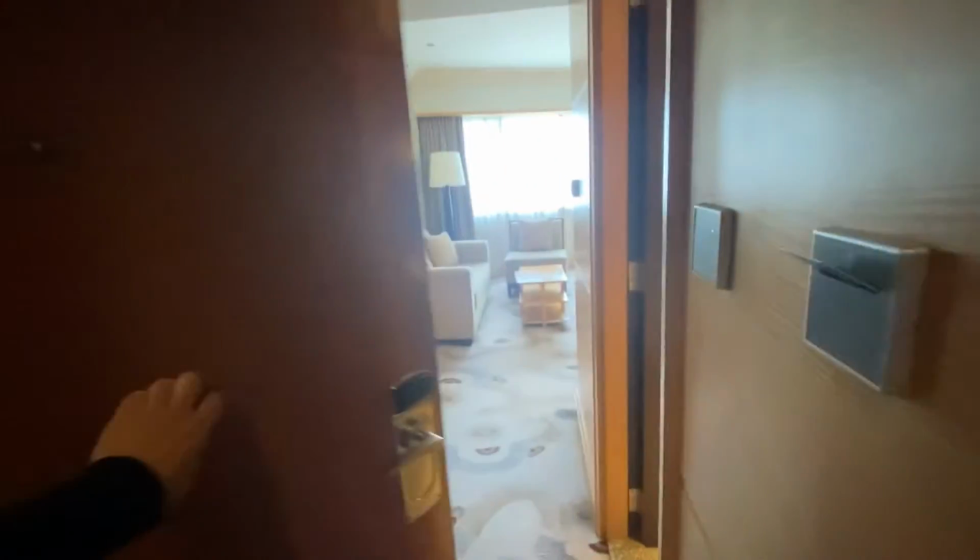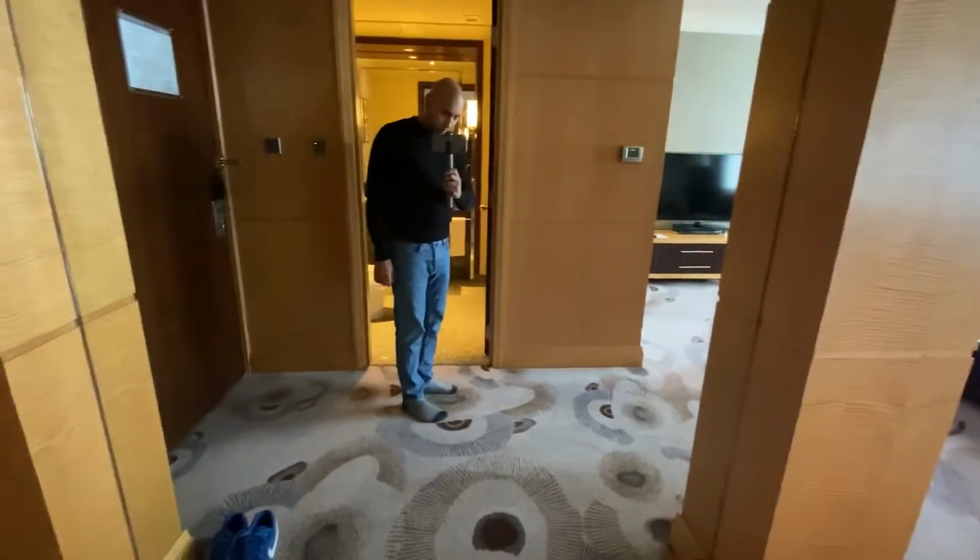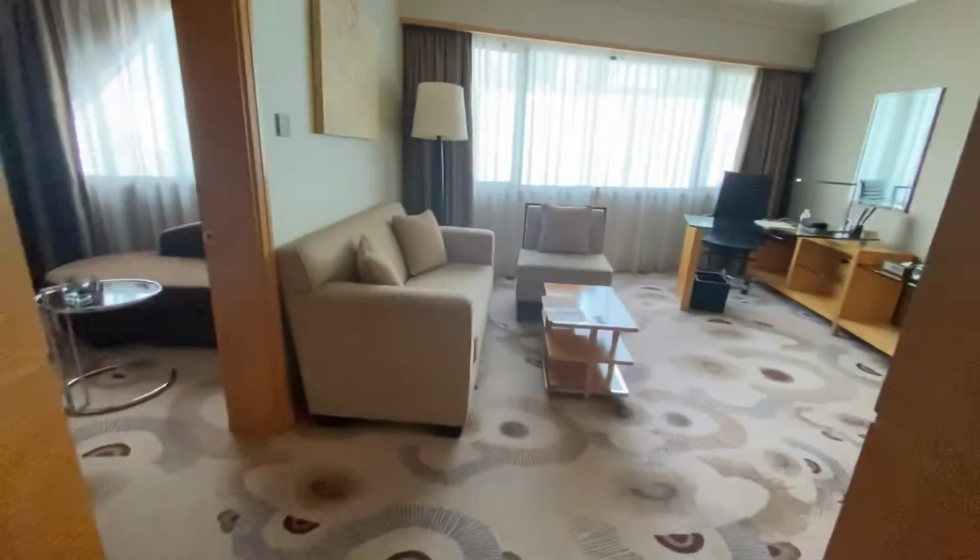Let's now check out my room. It's on the 15th floor. As you enter, the first thing you'll see on the right hand side is a separate WC, which is nice, especially if there's 2 or 3 of you in the room. On the left you've got a nice large mirror, and ahead you've got the lounge.